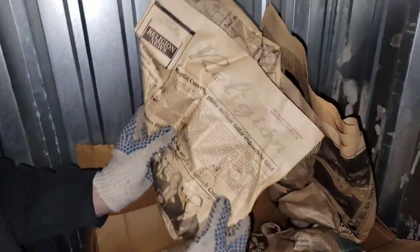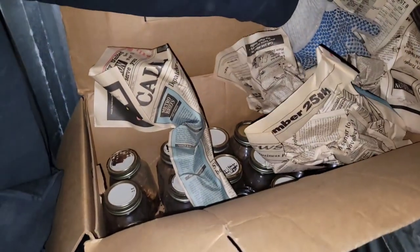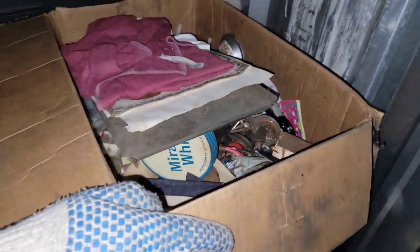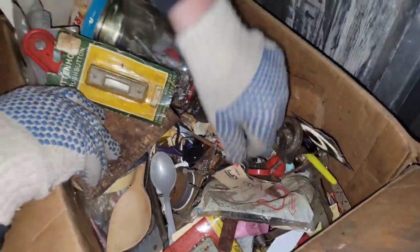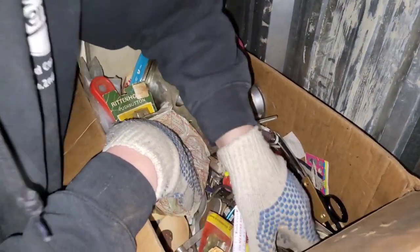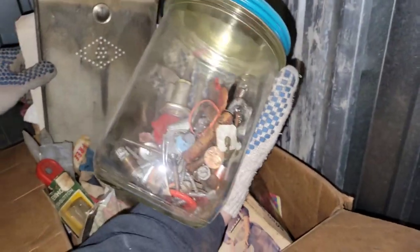What year is this paper? 1991. What the heck? It's all canning jars. Empty canning jars. Luckily they're empty, huh, Shane? Thank God. Looks like a junk drawer dumped in here. I see spoons and nails and screws, and a bouncy ball, a little glass bottle, and mustard, and household bags. I feel like I'm back at the hoarder house. Saw some pennies in there.